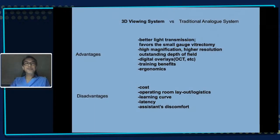Okay, so this is probably one of my last two slides. I want to end comparing the 3D viewing system with the traditional analog microscope. The main advantage is that, one, you don't have to use much light. With all the small gauge vitrectomy that we're using now, especially with the smaller gauges like 27 and soon the 29 coming out, the disadvantage of the small gauge surgery is that with a very small light pipe, you're actually putting very little light into the eye. Because we don't need too much light with this technology, I think it favors the small gauge vitrectomy system.